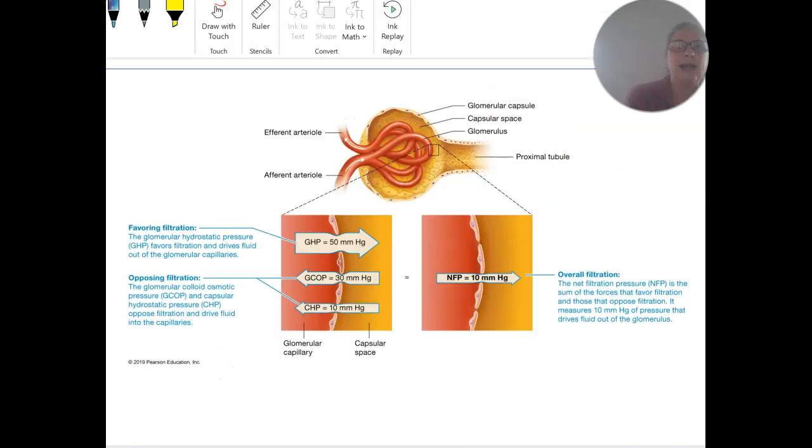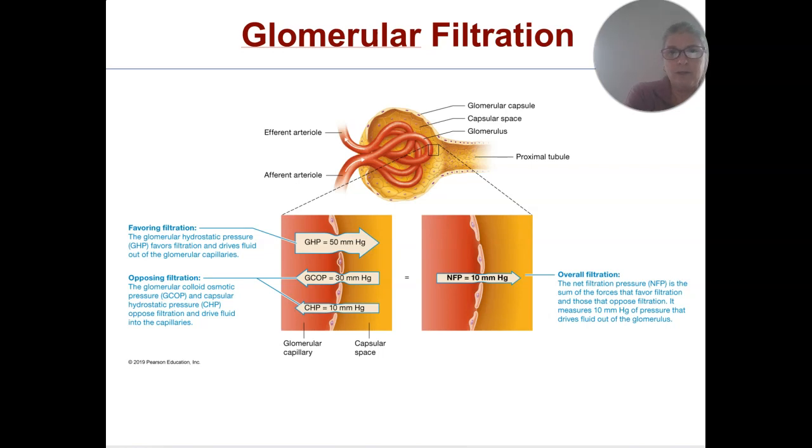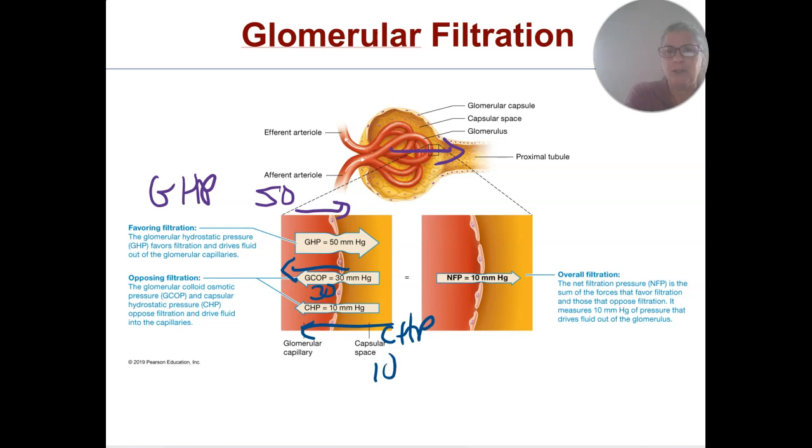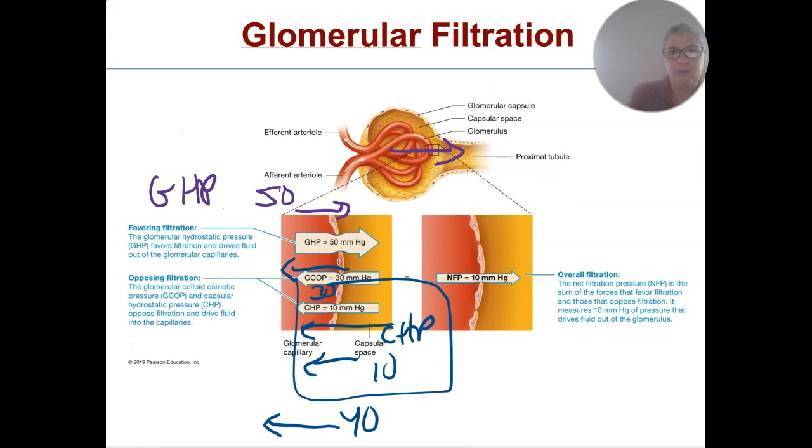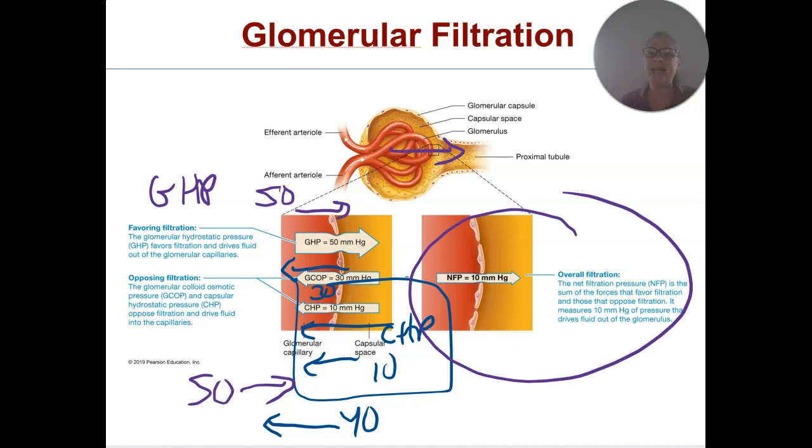So if we're trying to look at how filtration occurs, we know we have a force of 50, the hydrostatic pressure of the glomerulus, pushing out. And then we know it's opposed by two pressures. You have the osmotic pressure of the capillary pulling back around 30, and then you have the capsule hydrostatic pressure, which is around 10. So we have a force of 40 opposing filtration, but we have a force of 50 pushing filtration. So the difference is 10. So our NFP, our net filtration pressure, is only 10 millimeters of mercury.